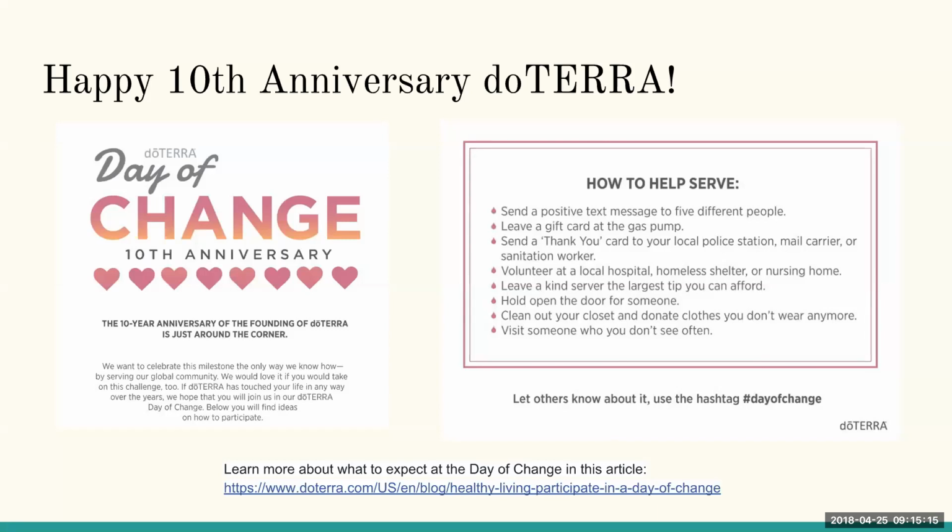Send a positive text to 5 different people, leave a gift card at a gas pump, send a thank you card at your local police station, mail carrier, sanitation worker, firefighter, you know the drill, all those guys that are out there doing their thankless deeds for you. Volunteer at a local hospital, homeless shelter, nursing home. Leave a kind server the largest tip you can afford. Hold the door open for someone. Clean out your closet and donate clothes you don't wear anymore. And visit someone you don't see often.